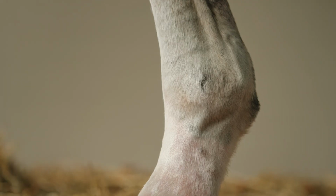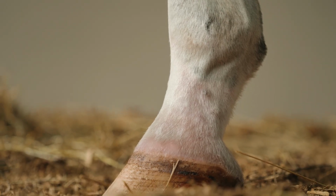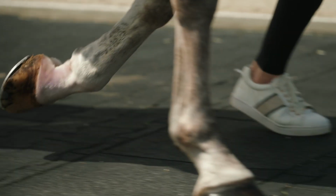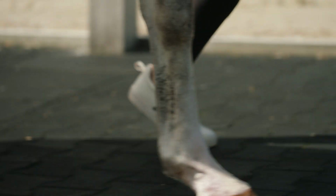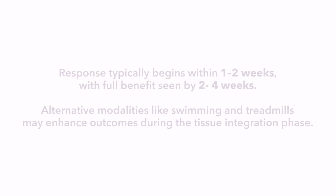So after the administration of Arthramid into the joint, I rest the patient for 48 hours, and in that time they can go on a walker, they can be hand walked for 10 minutes twice a day, but it is just to allow the product to permeate through the joint and make contact with the synovium to start the process of integration within it. The management of the individual after that is dependent upon the discipline, the joint, the severity of the disease.